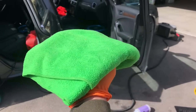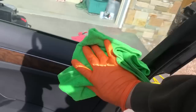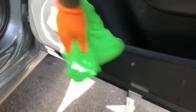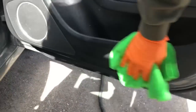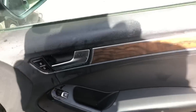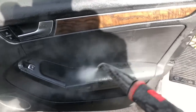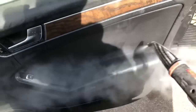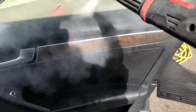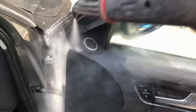Here's my approach now. Optimum no rinse, basically a drenched towel. I'm going to do an initial wipe down, see what I can pick up. For the first time in a long time, direct sunlight is a factor in my daily details. It's warm out. And now, I may try to see what steam can do, just in some of these nooks and crannies, fully cognizant of the fact that steam can do a lot of damage.